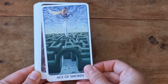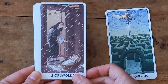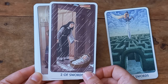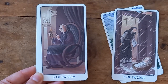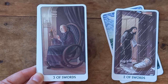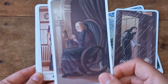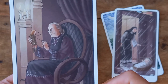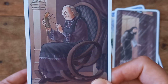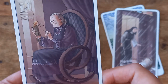So we have Ace of Swords with the maze. Two of Swords. Three. I like that. I like that. Is this one of my favourite Three of Swords? I think so. Well done, the creator. There's no heart with swords just stuffed through it. Love the poppet. Granny.